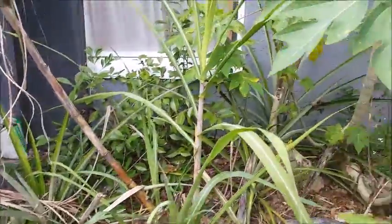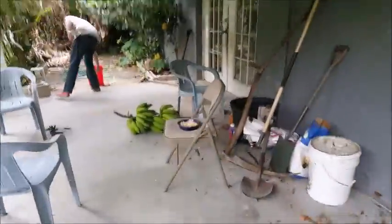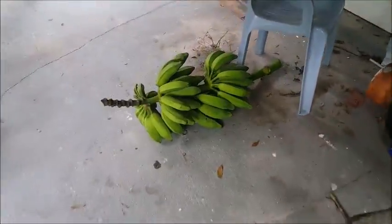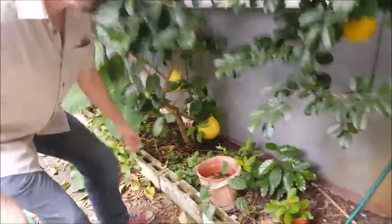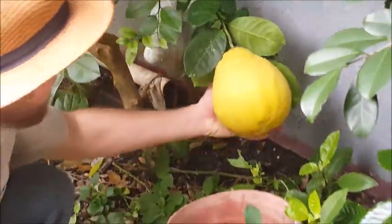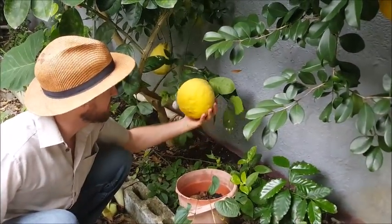If we come through here, this is a bit of a mess at the moment because we had a tree fall over. But I've got another guava here. This is a ponderosa lemon, which is the largest lemon in the world. Isn't that awesome? That's the size of your head. Yeah, it's pretty good, isn't it?